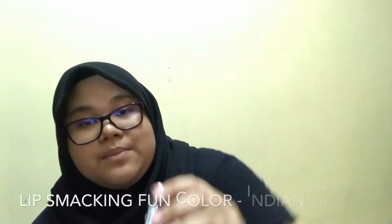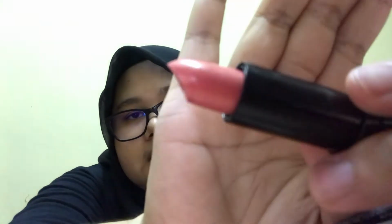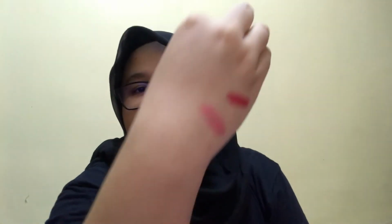Eyeliner. So instead we got, what is this? Lip smacking fun color in Indian pink. 2015. Oh, I think y'all cannot see quite begini, but it's metallic. Yeah, it's metallic. I don't think it can pick up the color, but like coral with gold dust. I kind of like this one though. Walaupun dia pink, it is nice.